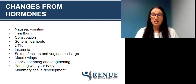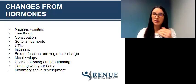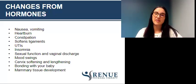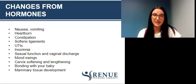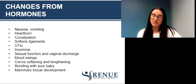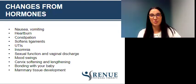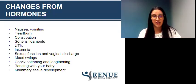The change in hormones can also cause UTIs, insomnia, sexual function and vaginal discharge will change, and the sexual function can go either way. Sometimes pregnancy does cause pain with intercourse, and then with the vaginal discharge, we're usually seeing an increase in that. As we all know, and probably have experienced, mood swings. This also helps the cervix soften and lengthen as you're getting close to delivery.